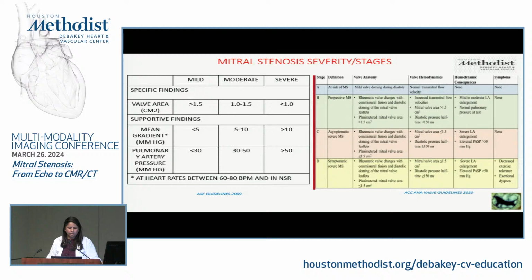After all these calculations, we are going to assess the severity based on the valve area, the mean gradient, and the PA pressures, especially at a heart rate of 60 to 80 beats per minute and a normal sinus rhythm; these numbers hold good. But what determines everything is symptoms. That's another important thing. The ACC-AHA valve guidelines have reiterated that quite well and separated that out, because once you start having symptoms, it's a totally different situation.